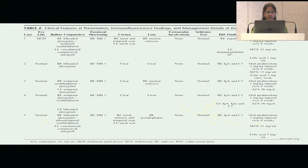This table is showing the clinical features at presentation, immunofluorescent findings, and management details of all the 5 patients. Out of which, it is showing recurrent pterygium with severe fibrosis and symblepharon in 4 out of 6 eyes, which is almost 67%. In the presence of recurrent pterygium with symblepharon, we need to rule out ocular MMP. The presence of pterygium with symblepharon is usually rare, about 7% in the literature. But in our study, we found 67% of the cases had recurrent pterygium with symblepharon.